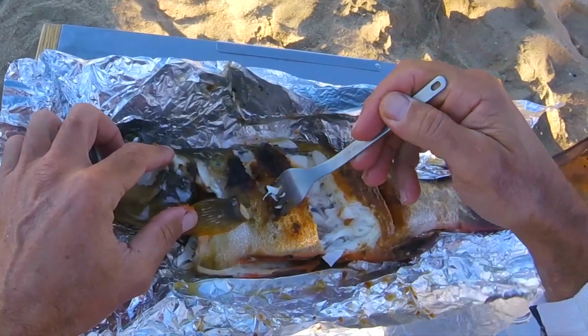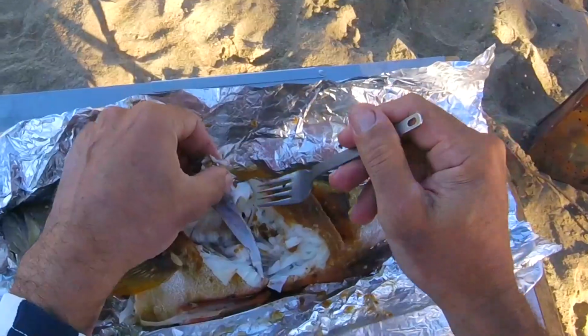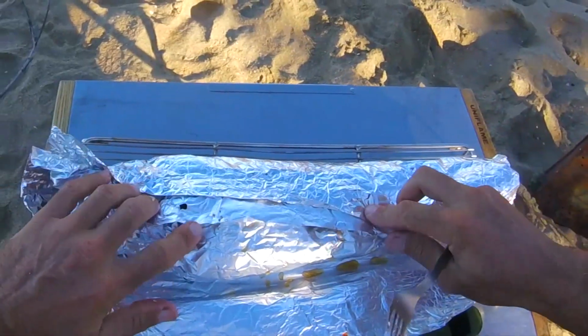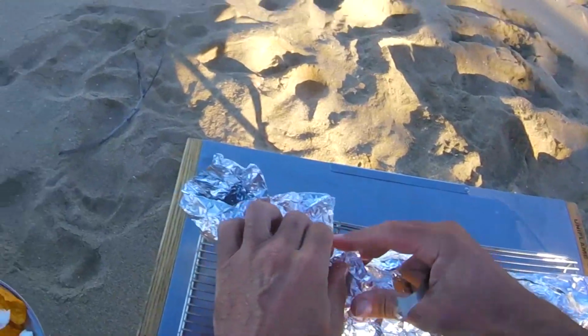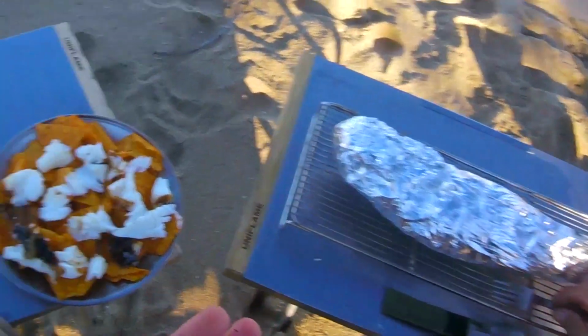And you can tell this is cooked really well because look at that, it's just falling off the bone. And yeah, don't be afraid to eat that skin. Look at that, that's delicious looking skin. Mum will definitely love to eat that. Make sure we put it on ice as soon as we get back on the boat. But we've got to finish our nachos.